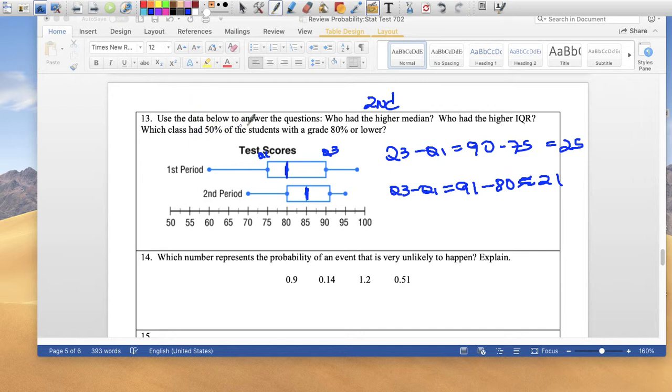Which class had 50% of the students with a grade 80% or lower? So which of these 2 classes had 50%? Well, remember, this is 25%, this is 25%, this is 25%, 25%. So look at 80, which is right here. Which class had 50% of the class under this score?